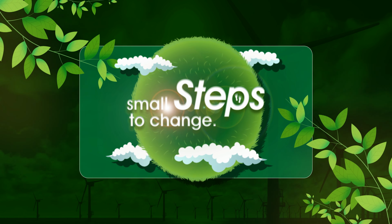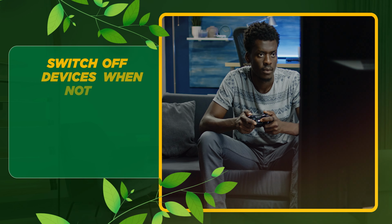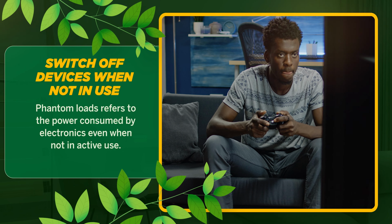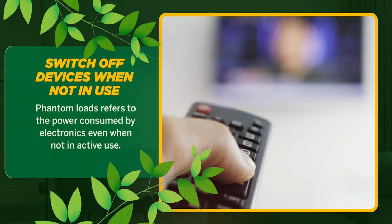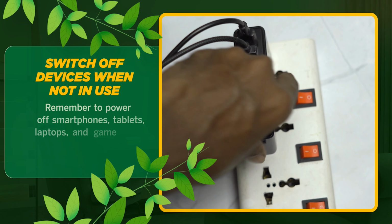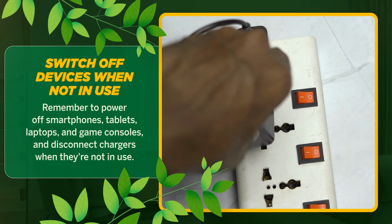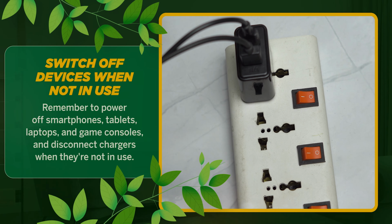Here's a small step to change that you can take to contribute to energy efficiency. Switch off devices when not in use. Phantom loads refers to the power consumed by electronics, even when not in active use. Remember to power off smartphones, tablets, laptops, and game consoles, and disconnect chargers when they're not in use.